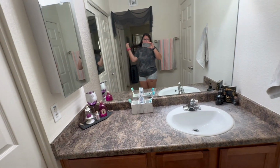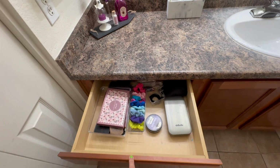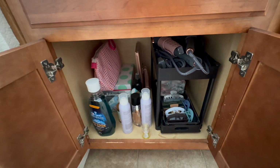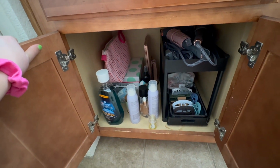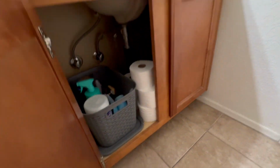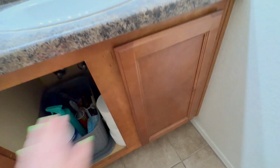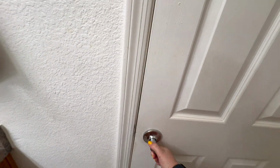And this is a sink. And of course, our medicine cabinet. And then down here is our drawer, which you've seen me open plenty of times. This is my stuff. I want to try to reorganize it, but it's hard because I think this is the best I can get, you know? And then this is the cleaning stuff, toilet paper, all that stuff. And then this door, you guys have seen it a couple times, is the actual bathroom, the toilet, the shower itself.